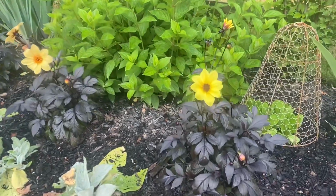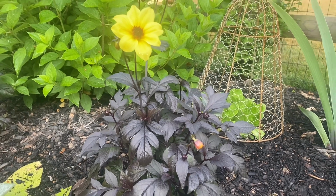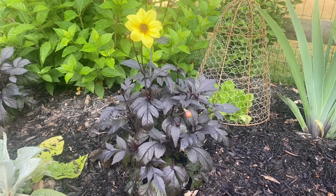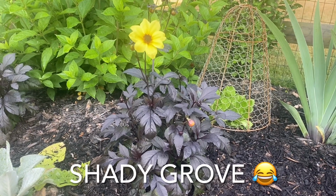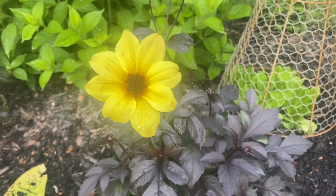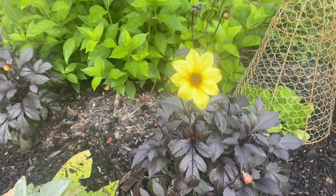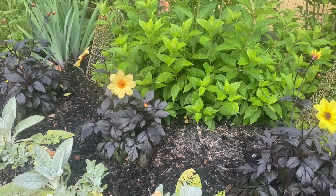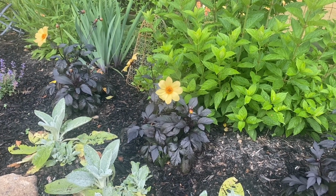This is a Mystic Illusion dahlia. I found this at a little Amish, not little, but one of my favorite Amish greenhouses up in the Lancaster area. It's called Hillside, I believe. Hillside or Hilltop, I can't remember, I'll put it on this screen. But oh my goodness, just such a bright yellow, just such a happy color against this beautiful dark purple foliage, just so pretty. And I just saw them and I had to pick them up. They just looked so happy to me. So I got three of those Mystic Illusion dahlia, and they've just been blooming like crazy.